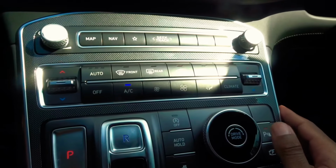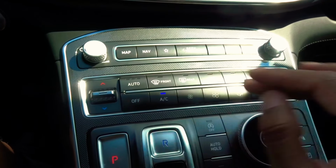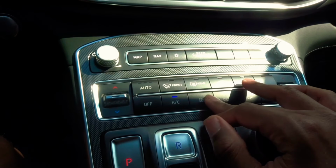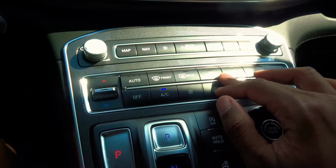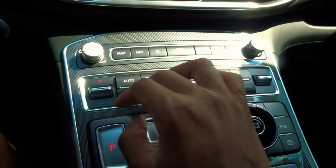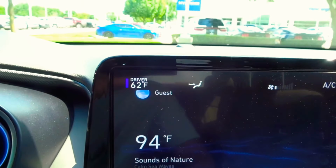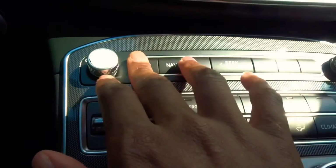So coming to the AC controls, they gave you hard buttons. I know in some vehicles they're starting to switch to a touch control, but I'm glad in this model they decided to give you some hard buttons for your AC on, AC off, fan speed, the direction for the air, and you can recirculate. Everything is hard button. You have a toggle for the temperature, and it'll pop up on the screen there, so that's nice. You have your map.